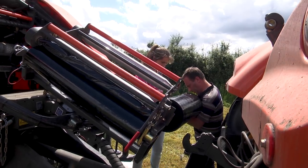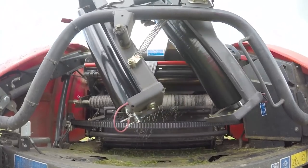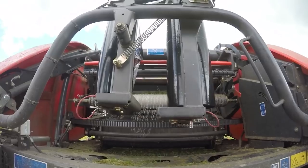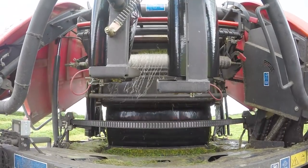it blew my mind watching your baler work. And it does the same idea as the McHale Fusion 3. Yeah. It's putting a wrap of plastic around it. Then it stops, comes back up into the centre position. Then she lifts it all up and then wraps the bale.